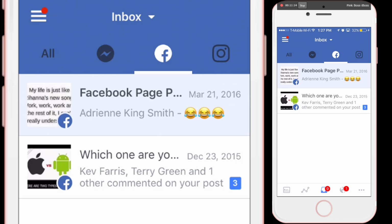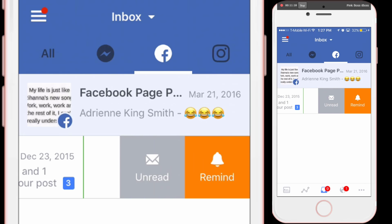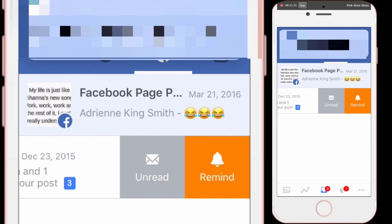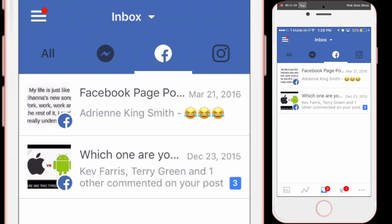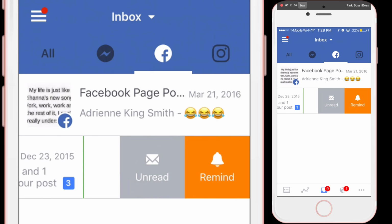Before we go there, let me show you one more thing. Everything I did, you can actually do by sliding right or left. So if I slide right, you'll see unread. You could also slide left to mark as done. Let me undo. So once again, if you slide to the right, you can see unread.